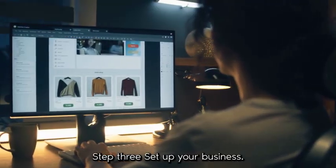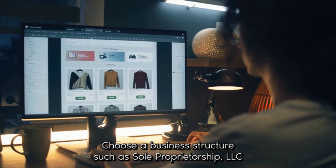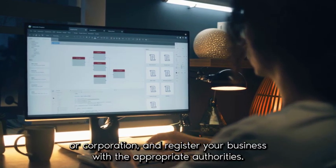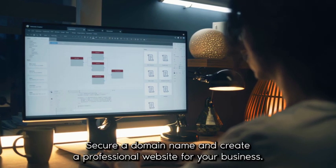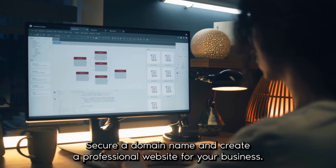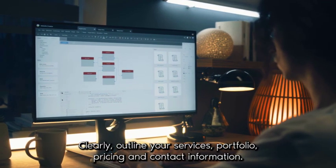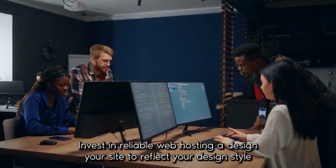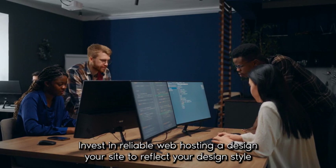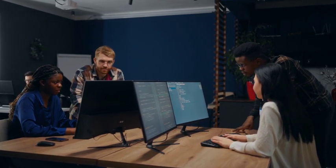Step 3. Set up your business. Choose a business structure, such as sole proprietorship, LLC, or corporation, and register your business with the appropriate authorities. Secure a domain name and create a professional website for your business. Clearly outline your services, portfolio, pricing, and contact information. Invest in reliable web hosting and design your site to reflect your design style, showcasing your abilities to potential clients.